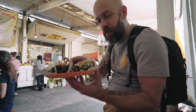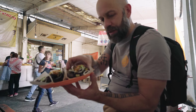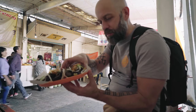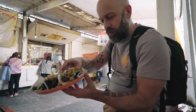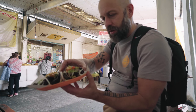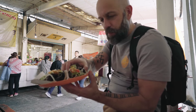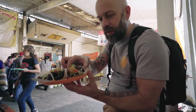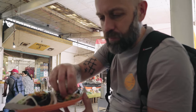Really delicious. Oh my god. One of the best morongas I've ever eaten. And I've eaten a lot in Poland, trust me. This is really, really hot. A lot of this stuff. It gave me like huge moronga. I have no idea if I'll be able to eat the whole thing. Let's try it with sauce.